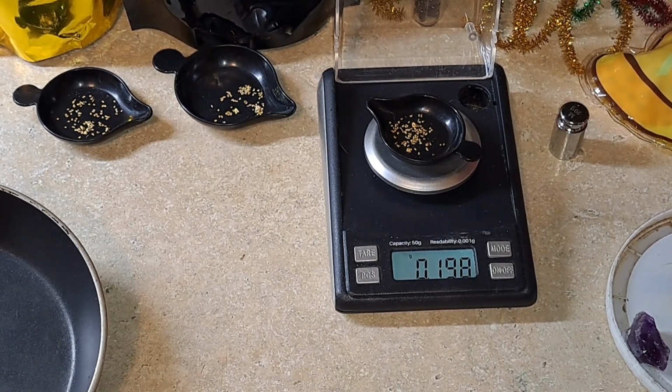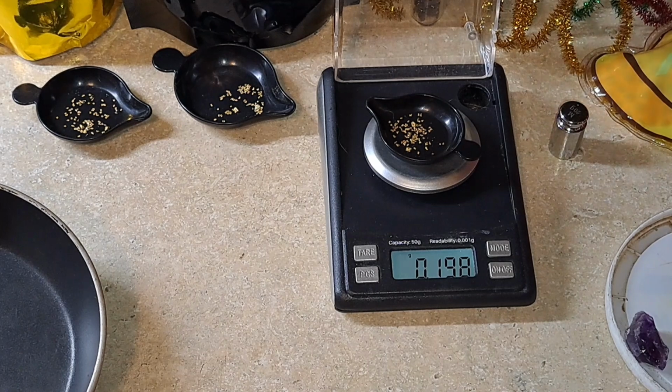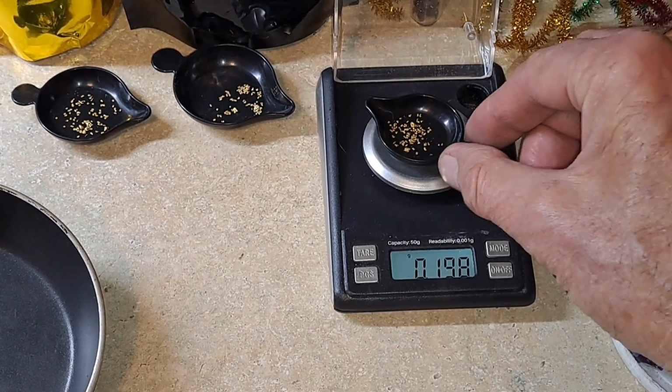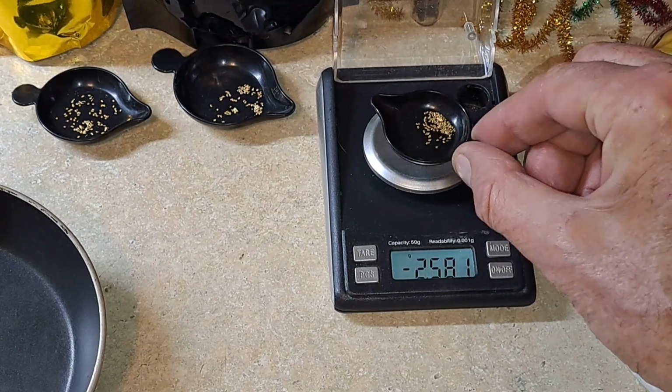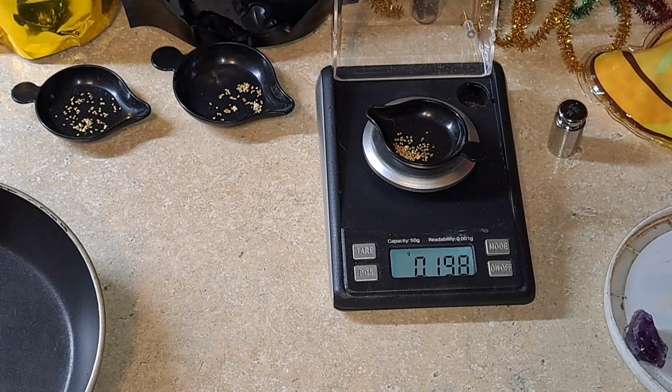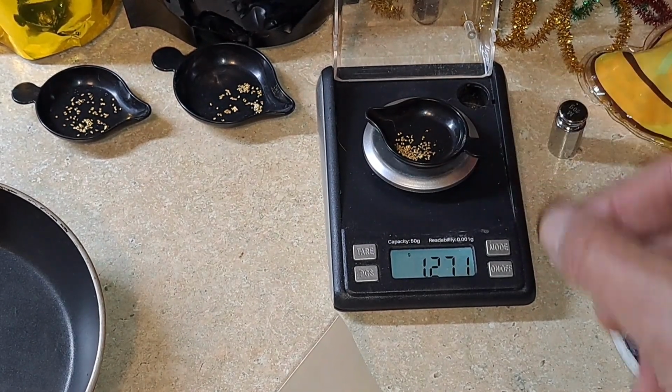All right, well, 0.198. That's right within the normal specs of what we expect to get. 198 to 219 to 221 is what I've always gotten. I think I had 0.22 one time. So 198 goes down for that one.